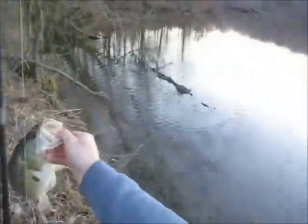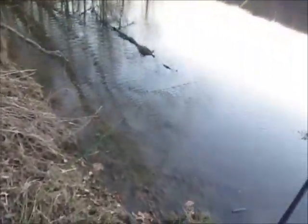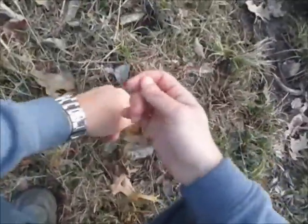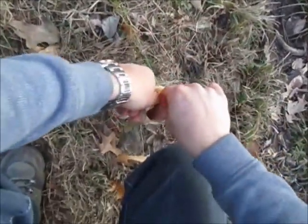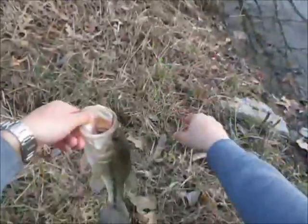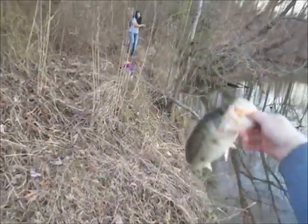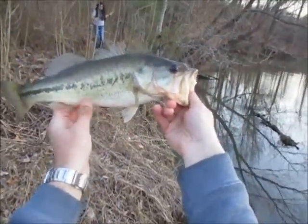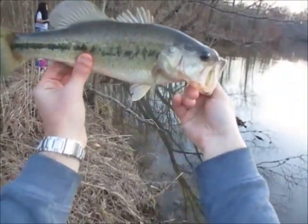Look at that. He was right by the bank in 2 feet of water. Oh, it's a nice 2-pounder here, guys. Oh yeah, man, that thing is almost down in his stomach. There we go, on the missile. Look, not bad. All right, guys, bass number five, all from this one corner.